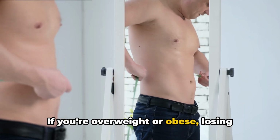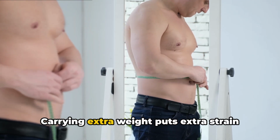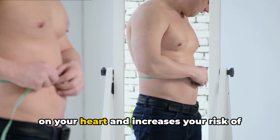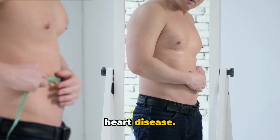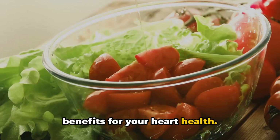If you're overweight or obese, losing weight can make a big difference. Carrying extra weight puts extra strain on your heart and increases your risk of heart disease. Even a small weight loss can have big benefits for your heart health.